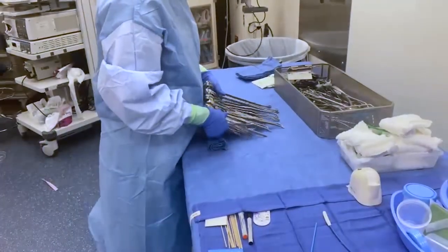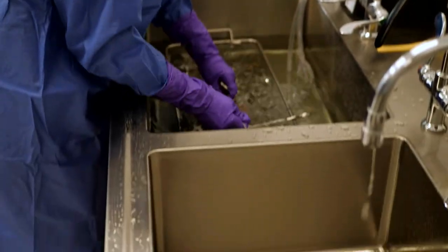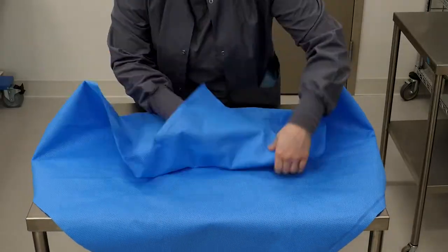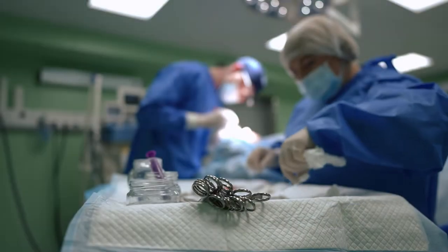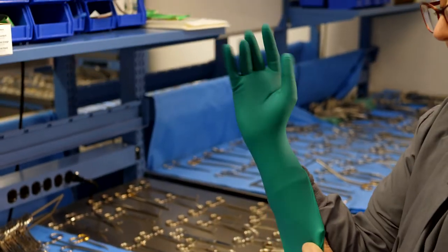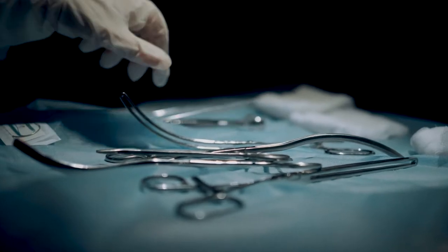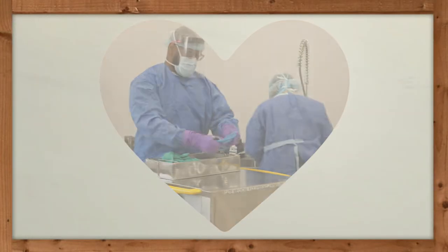Sterile processing technicians are responsible for receiving, cleaning, decontaminating, disinfecting, assembling, and sterilizing reusable medical and surgical devices for safe and effective care. Because they serve as the frontline professionals that break the chain of infection every day and are central to surgical procedures, they are known as the heart of the hospital.